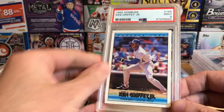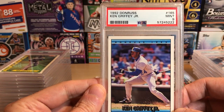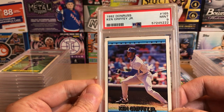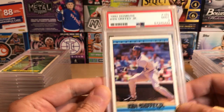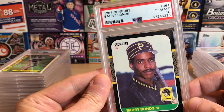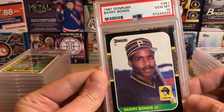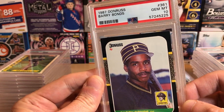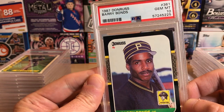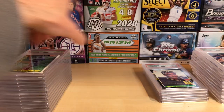Now, these are the 2 player cards that I submitted. The first one here, 1992 Donruss Ken Griffey Jr. This one doesn't hold a ton of value. It's going to be up for sale on my MySlabs page. Got the 9. And the Barry Bonds 1987 Donruss rookie card got the 10. So outside of the George Brett card, this one's probably my best card in the entire order. It sells for around $175 to $200. So really glad to get that one back. It's a 10. This one also.